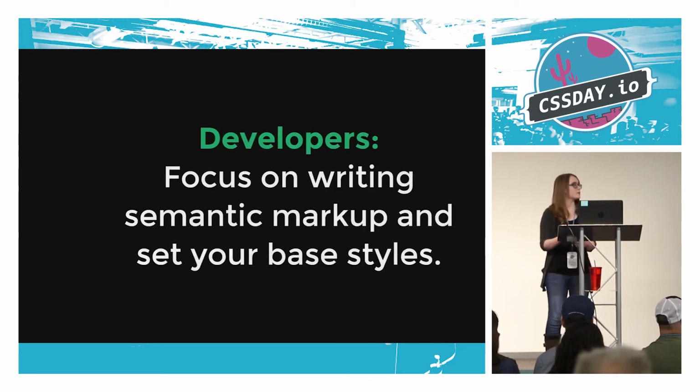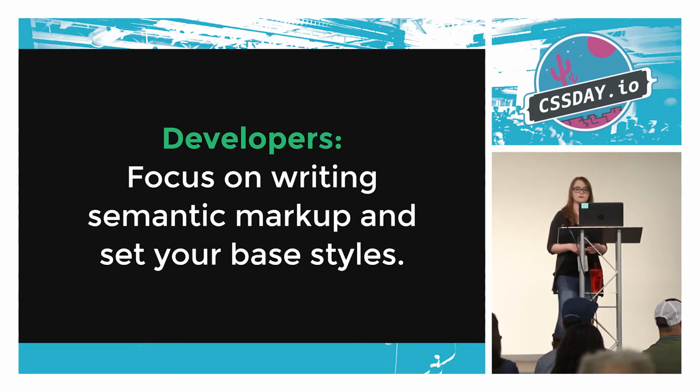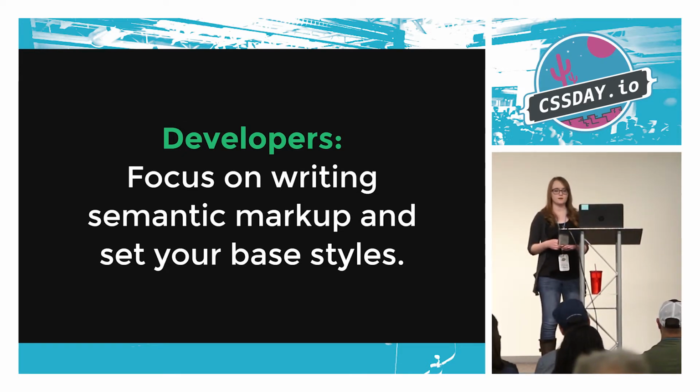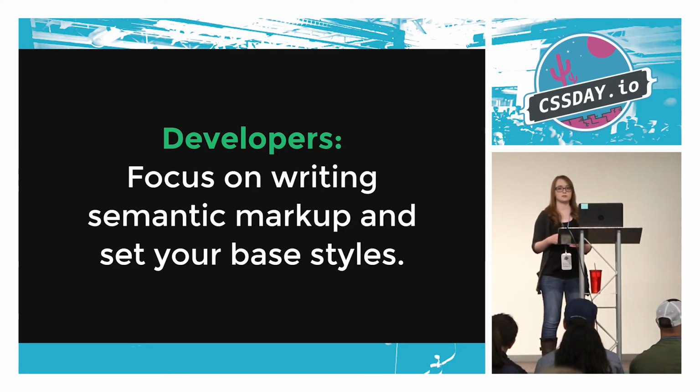And if you're a developer, focus on writing semantic markup and set your base styles to mobile. This is a pretty common thing that we're doing, but semantic markup is especially important. And I'll get to that a little bit later, but it's going to force you to think about the structure of your document and hopefully declutter some of your CSS when you're starting with the base as simple mobile, and then you can enhance from there.